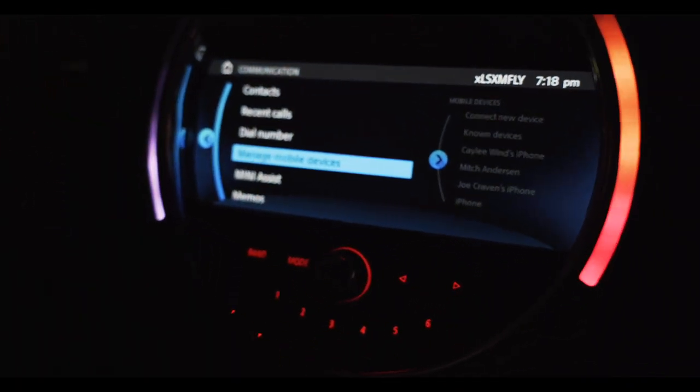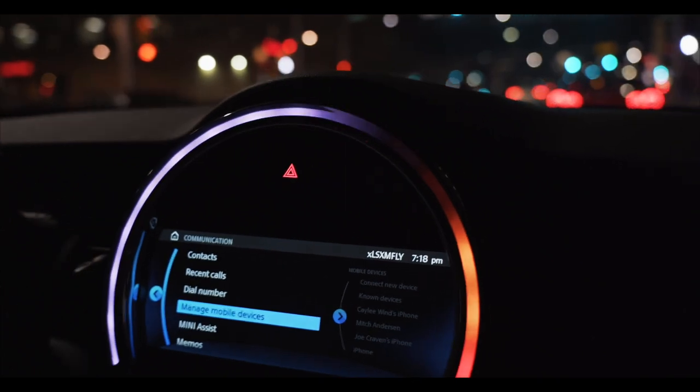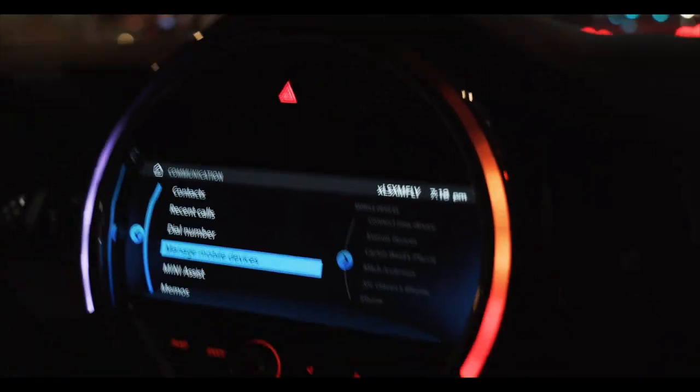Guys, check this out. On the Mini Cooper S, these light up as your RPMs. Check it out. Woo! That's so cool.